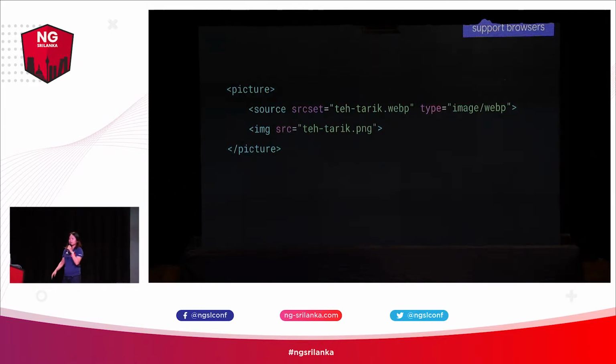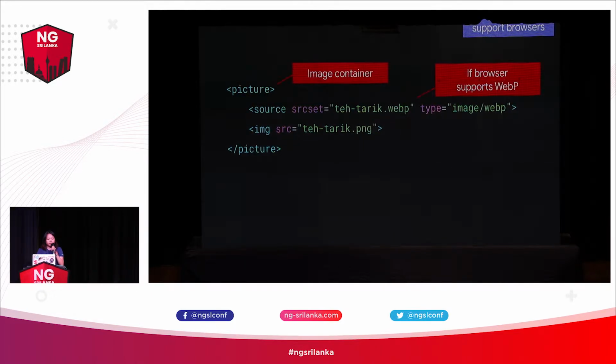Once you do this, for browsers that understand WebP, it will just load the first line, and it won't load your PNG file. It will just load the WebP. But if the browser, like Safari, doesn't support WebP, it will ignore the line and load the PNG file. So if you browse the NGMY website in Safari, the size is bigger and probably slower. But if you browse it with Chrome or Microsoft Edge, it's much faster.